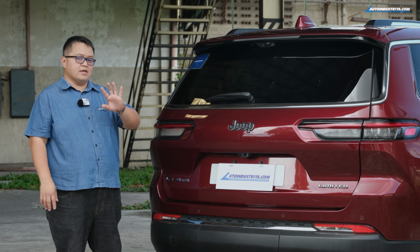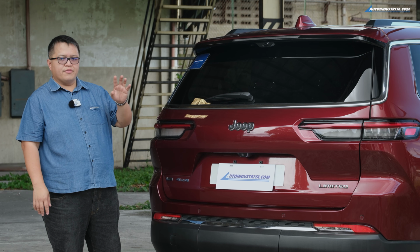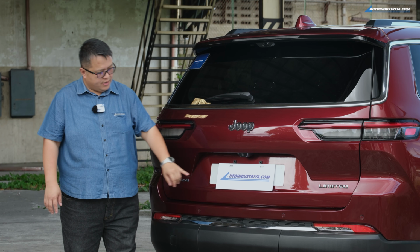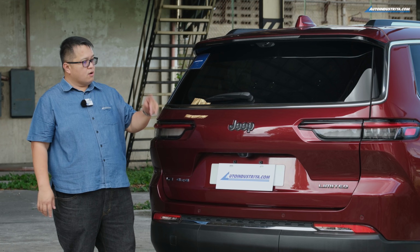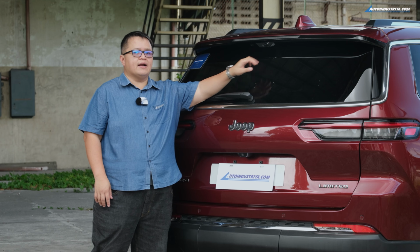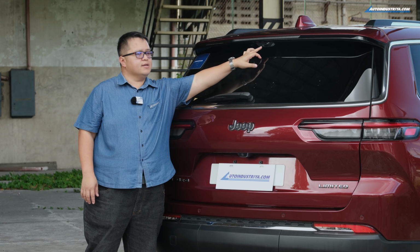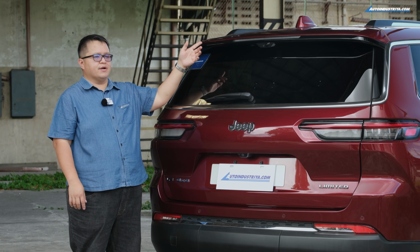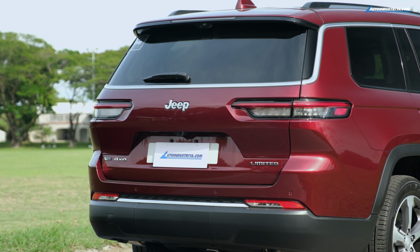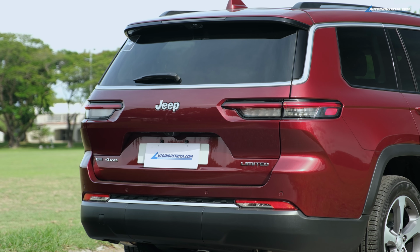Now, a couple of things I want to point out. The first are the two cameras here in the back. The first one is here, basically for your reverse cam. But there's also another one here. The reason for this one is that when we look at the rear view mirror, this is the camera for the rear view camera system, if you don't want to be dazzled by the vehicle in the back. I'll show you later.